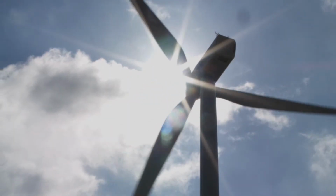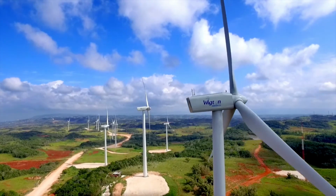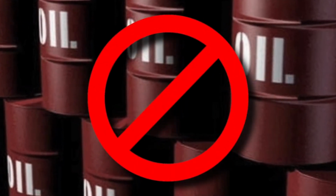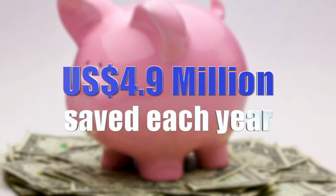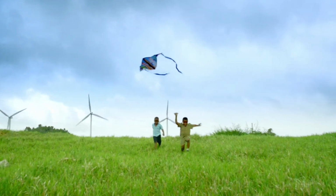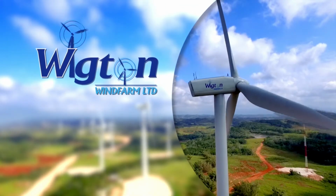The financial and environmental costs of oil can be high. The clean energy generated at Wigton wind farm reduces the need for fuel imported by 96,000 barrels annually, which translates to $4.9 million saved every year. And this saved foreign exchange can find its way to you through beneficial programs and projects. Because Wigton Wind Farm is working to secure Jamaica's future.